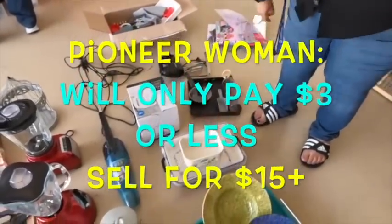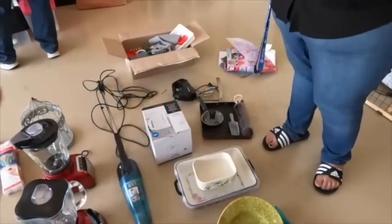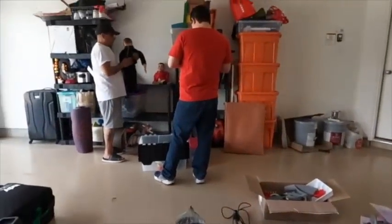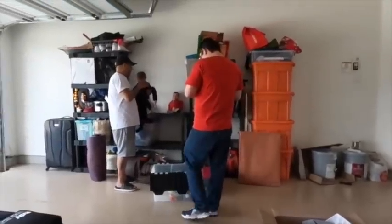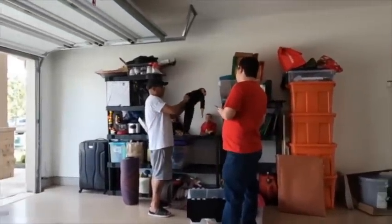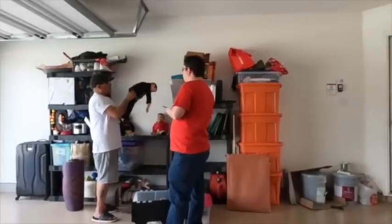I think it's just a set together. Let me pull up his thing, because I was trying to get like 45 each on this. Are these like vintage or something? Yeah, those are vintage. So that's like a Charlie McCarthy. I think he's supposed to have a top hat.